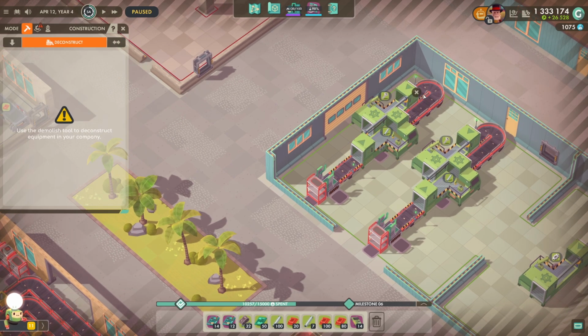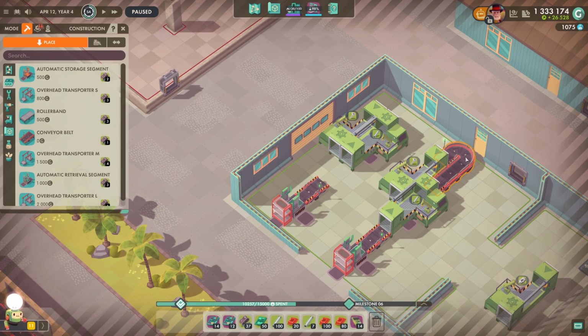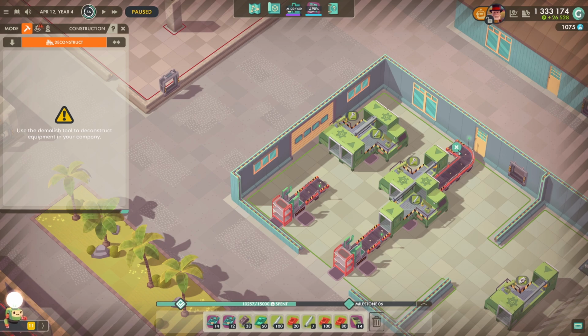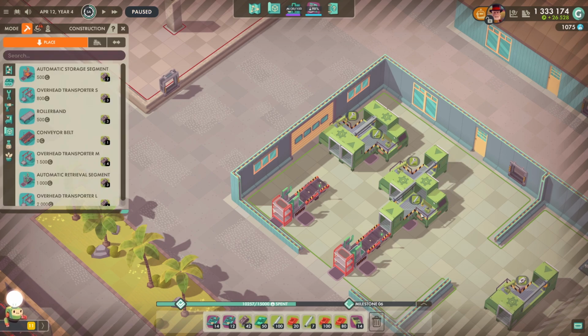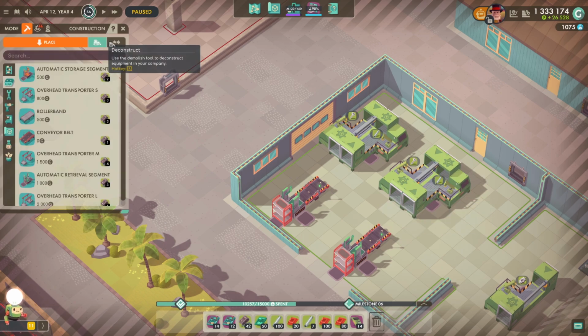So we're going to undo this real quick, because I want to change the placement of this first machine right here. We're going to move this 1, 2 back, and we're just going to do the same with the other one, just in the interest of symmetry. It's not really like we need to, but, well, actually we probably do need to, so we're going to move this one here back by 2 spaces as well.